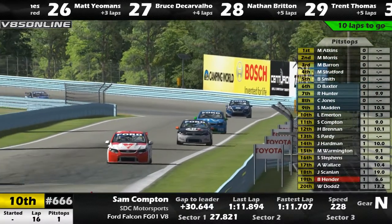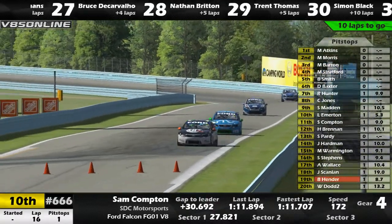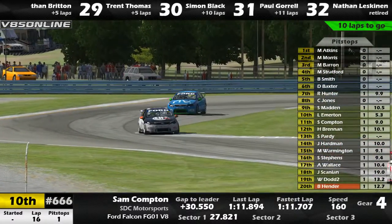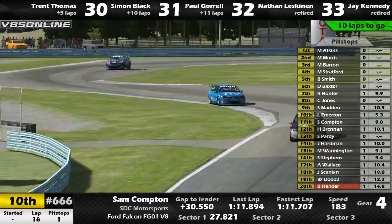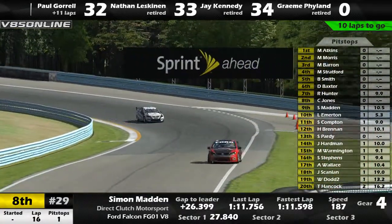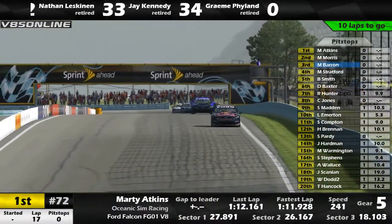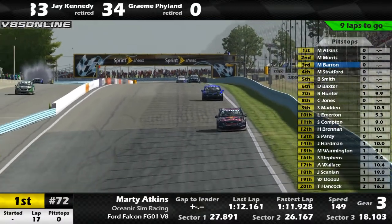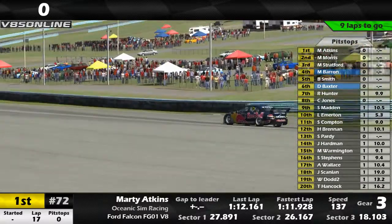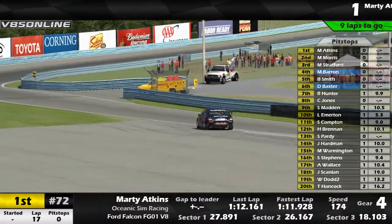Looking at the lap times at the moment, Simon Madden's last lap was nearly a second quicker than our race leader, Marty Atkins. Atkins did a 12.6 on the last lap. Simon Madden did an 11.7. So nine tenths of a second the difference. He's now 26 seconds behind the race leader, so I think you could be right, Brooksy. We could be seeing a new leader once this pit stop cycles through. We've got 9 laps remaining.